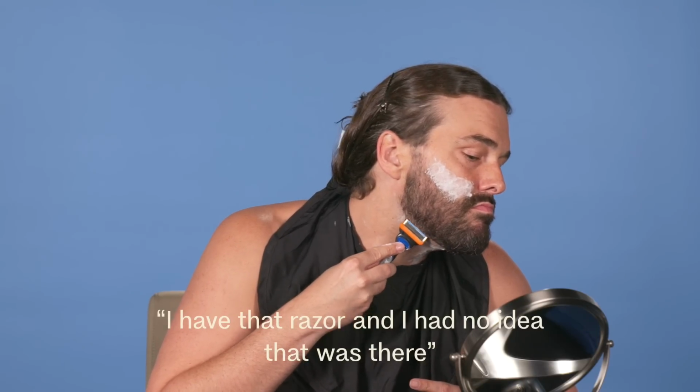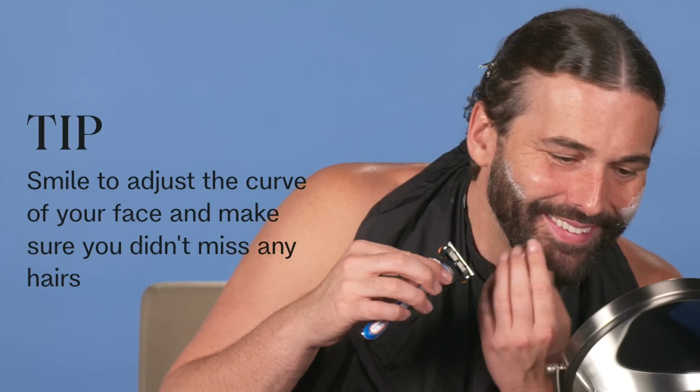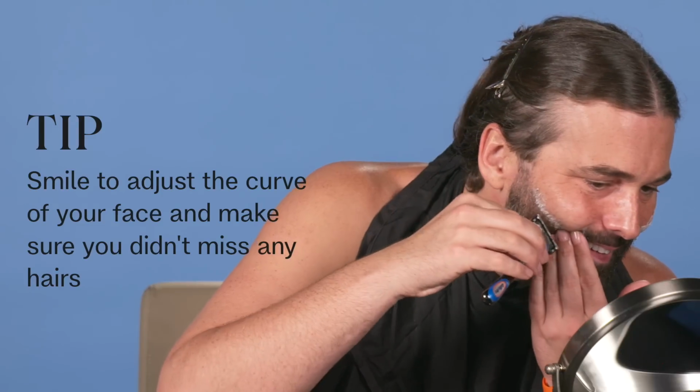I have that razor. I had no idea that was there. So this is a little thick and I can't see my line through it. So I'm gonna take my finger and wipe it away because the shaving cream still did its thing if you smear it away a little. And I'm using my single blade razor here to detail this check mark. So you can see the check mark. And then I do the same thing where I smile and make sure I didn't miss any hairs.